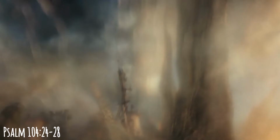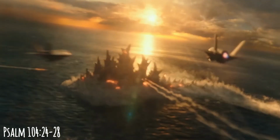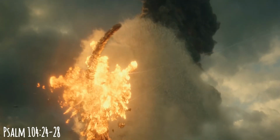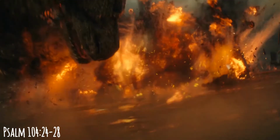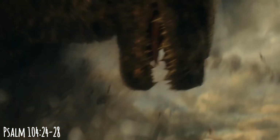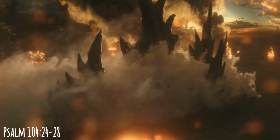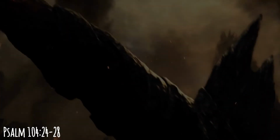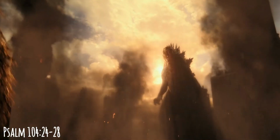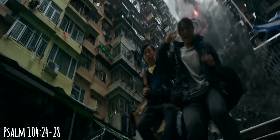O Lord, how manifold are thy works. In wisdom hast thou made them all. The earth is full of thy riches. So is this great and wide sea, wherein are things creeping innumerable, both small and great beasts. There go the ships. There is that Leviathan whom thou hast made to play therein. These wait all upon thee, that thou mayest give them their meat in due season. Thou givest them, they gather. Thou openest thine hand, they are filled with good.